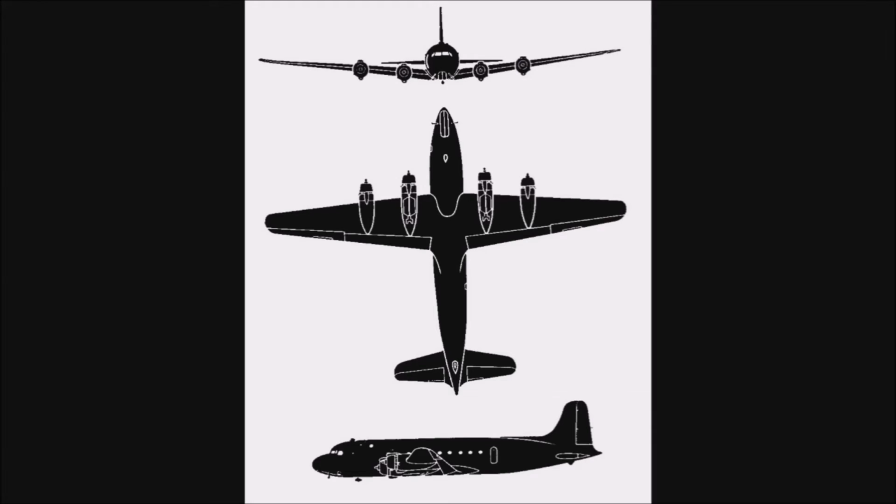What we have here is just a silhouette, again one of the silhouettes that the fighter pilots used. The DC-4 was a late entry into Air Transport Command for World War II. It was used basically for the Berlin airlift and moving troops around, but basically the primary customer of this was the Air Force and the Navy.